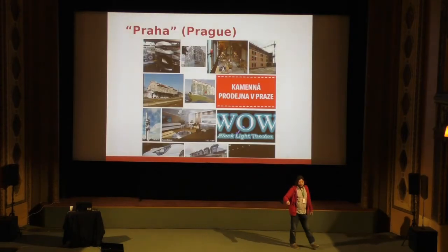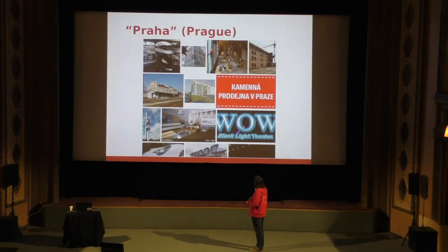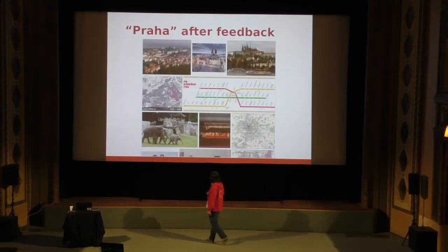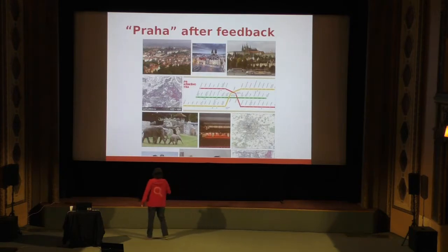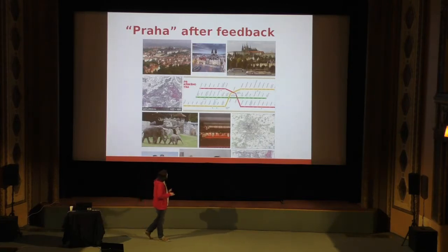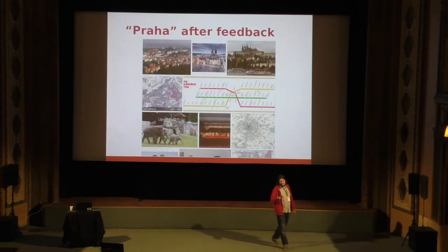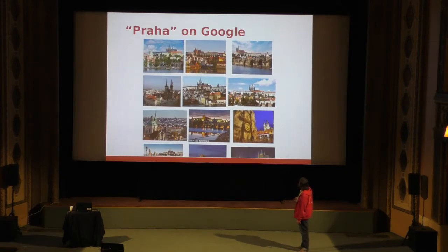Yeah, so we ran the system for a few months, and when we came back, we were interested in whether the users clicked nice images on the top, or what happened. And actually, the results are a little bit better. We can see pictures of the city of Prague, some pictures of the map, some subways, opera, stuff like this. It's not really perfect, but it's sort of more relevant. But then again, if you look at the competition, it's much better.